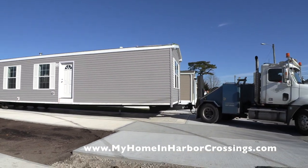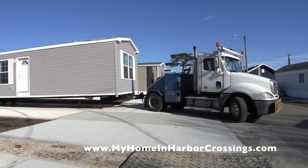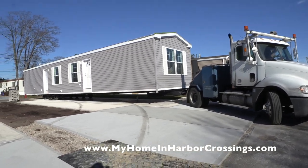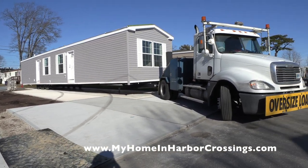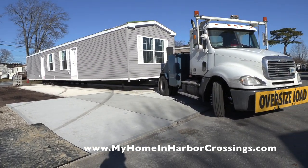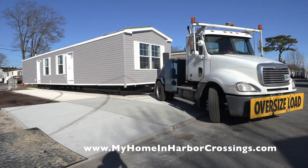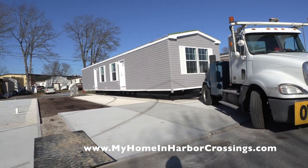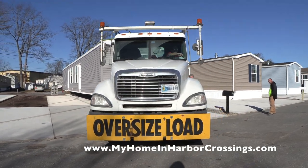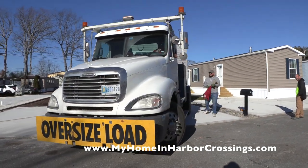This is a Champion home, and the division that we use is Redman Homes. Champion has about 40 plants across the country, and the division that we use is the Redman Homes brand. So this house has gray vinyl siding and white shutters. There are two other houses in the background. Those two have already sold.